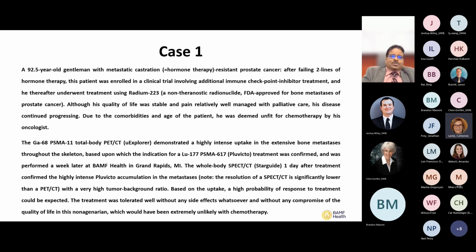Although his quality of life was stable and the pain relatively well managed with palliative care, the disease continued to progress. And because of the age of the patient and also several comorbidities, the oncologist deemed that the patient was not fit for chemotherapy. So we did a uEXPLORER gallium-68 PSMA-11 PET CT, which demonstrated highly intense uptake in the extensive bone metastasis, as I will show in the next slide. And based upon this, the patient underwent the Pluvicto treatment a week later at BAMF Health.